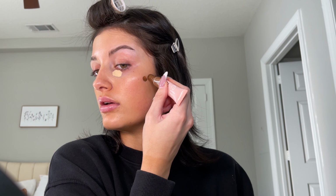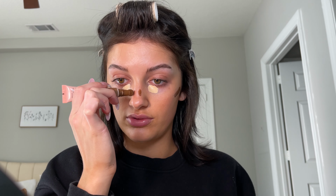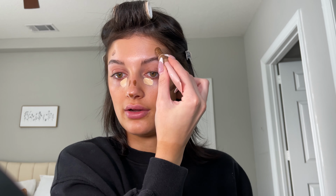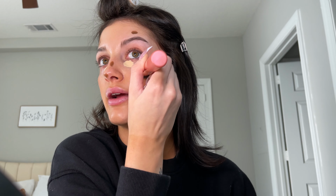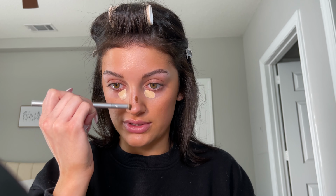Okay, the next thing I'm gonna go in with is this e.l.f. Beauty Wand contour, because my actual contour is way too light to use on my self-tanned face. I'm gonna do a little bit here, a little bit here, blend that out. Try to keep it just right there. I don't need it, my forehead's already so fucking small, but it just is cohesive. For nose contour, I'm gonna try to blend it out with this little brush so it's more precise.